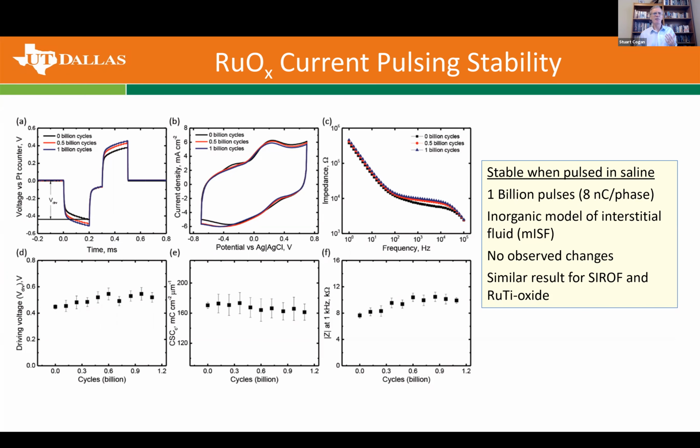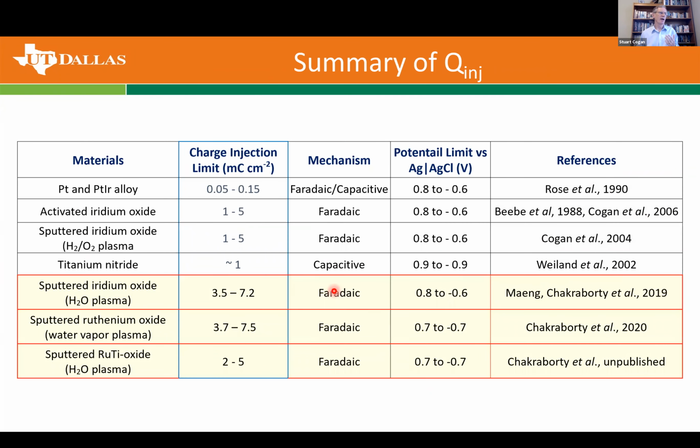So let me finish up quickly here in a couple of slides. And so to summarize, using the water in the plasma for sputtered iridium oxide, ruthenium oxide, and mixed ruthenium titanium oxides, we were able to develop coatings that had very high charge injection capacities, comparable to, or at least generally better than what we've seen before from other coatings we've worked with, or from what else has been reported in the literature.